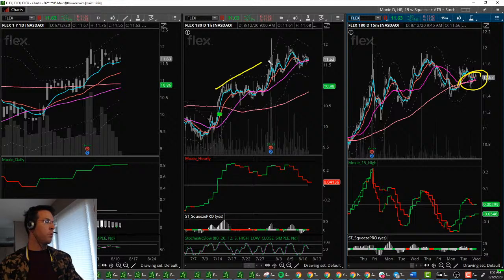Because look at this, we've had price move up, up, up. Notice that the Moxie indicator has not moved up. There's that negative divergence that I'm talking about, and I think that's going to be your issue.